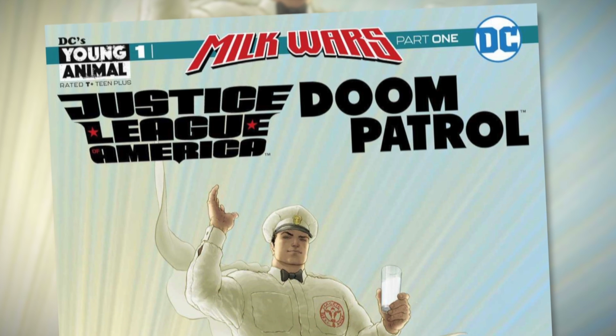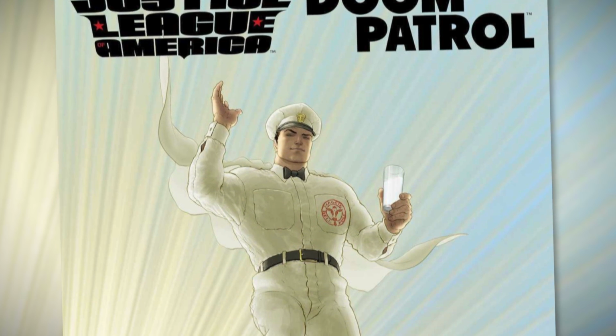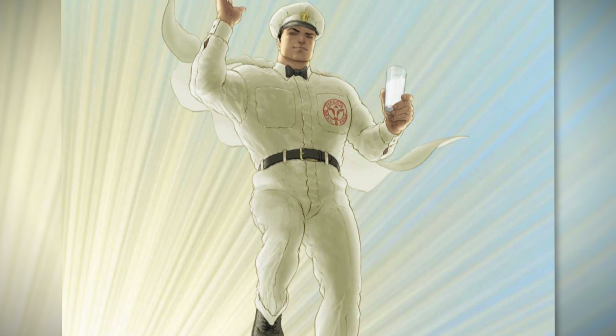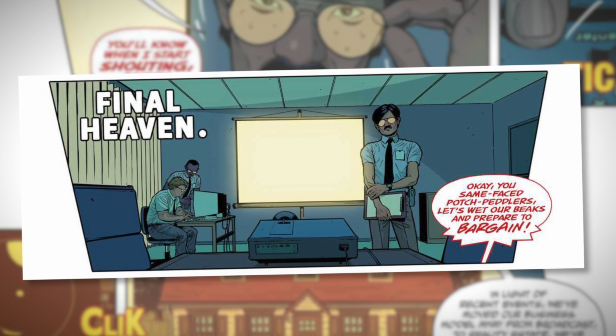Okay, when we dive right into JLA Doom Patrol, it is absolutely crazy. First thing you want to look at is the cover by Frank Quitely, showcasing Milkman Man, this obvious Superman analog. The cover is just fantastic. I can't gush enough about this art. It is what grabbed me the first time I saw it when they announced it at New York Comic Con. But when we dive into the rest of the story, things get even crazier and more interesting.